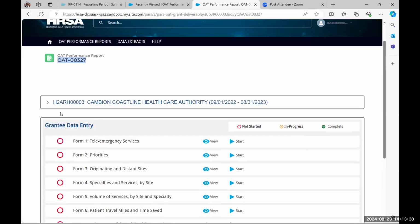So you can see it there as you're working on the performance report. The next thing you'll see is an expandable header. When the header's collapsed, you see the tracking ID, sorry, the grantee number.